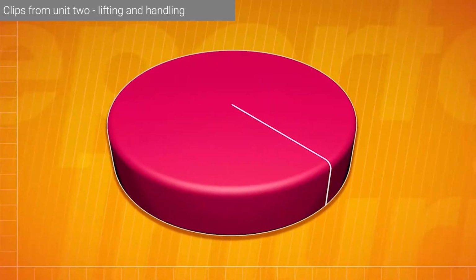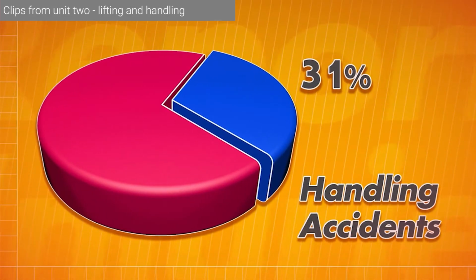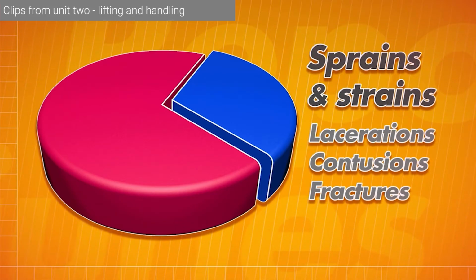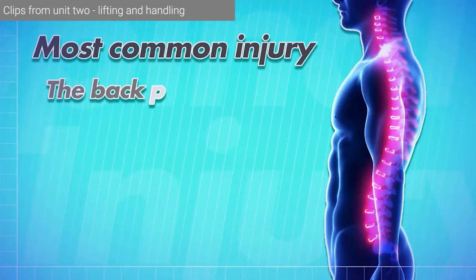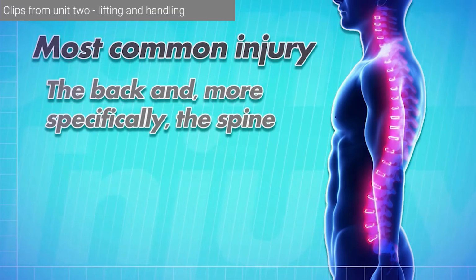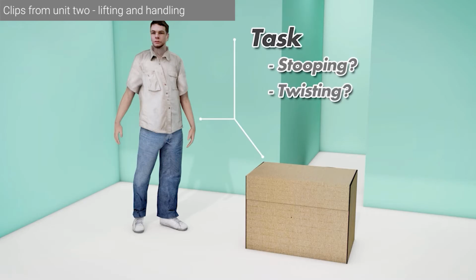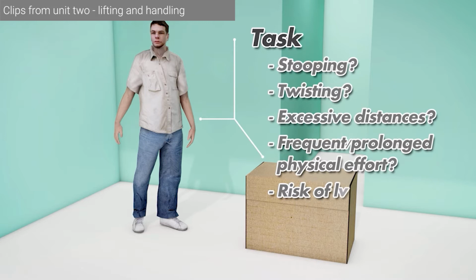Typically, about 31% of all reported injuries every year are caused by handling accidents. These injuries are mainly sprains and strains. However, lacerations, contusions and fractures are also prominent. And it's no surprise that the back, and more specifically the spine, are the areas that are injured the most by handling accidents. It involves stooping, twisting, carrying for excessive distances, frequent or prolonged physical effort, or the risk of the load moving.